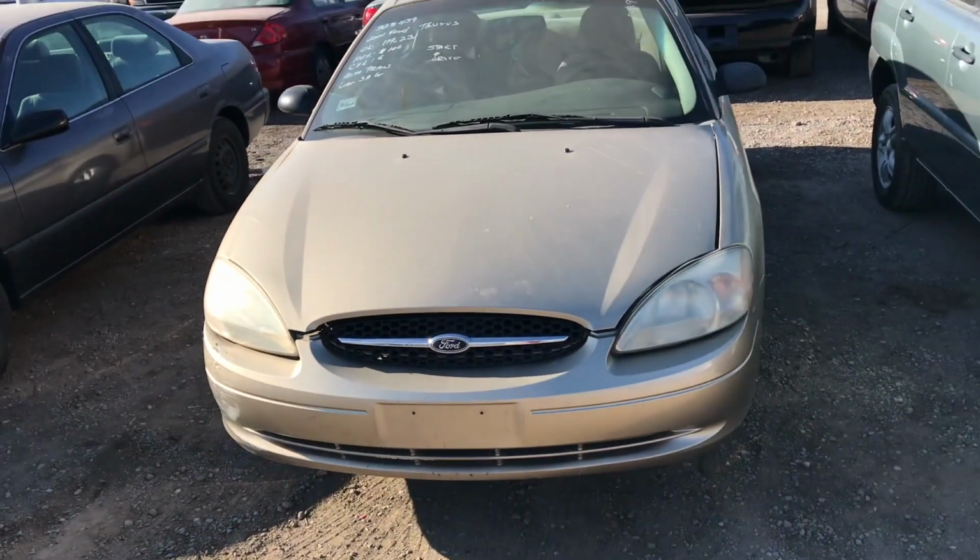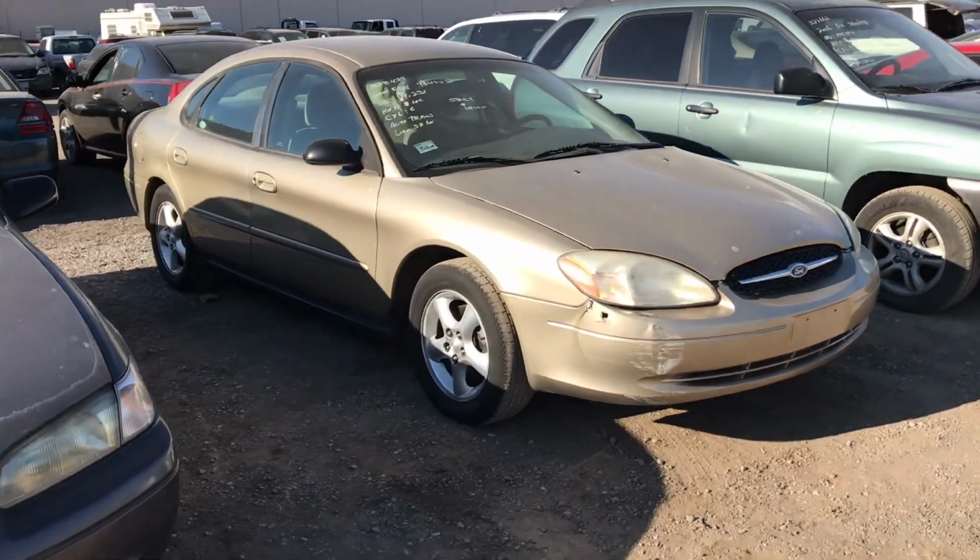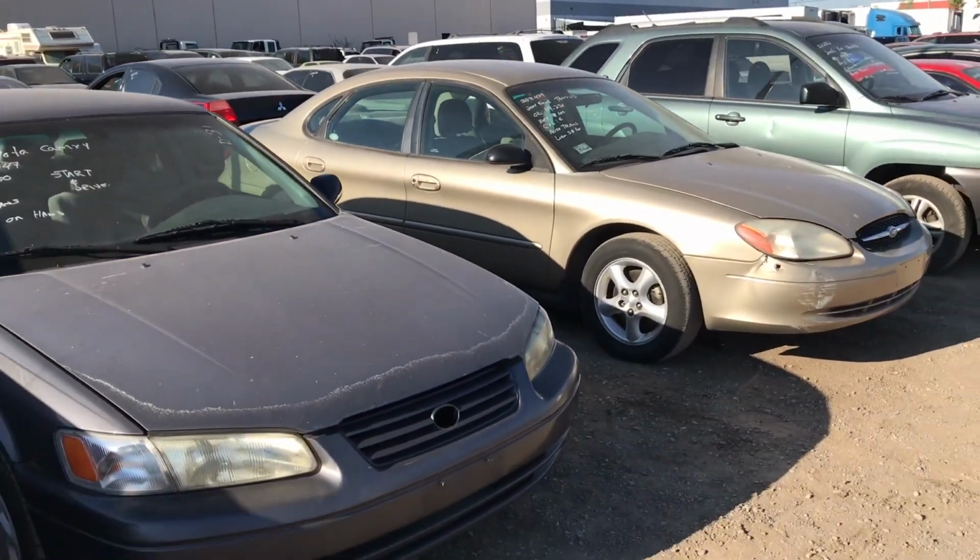So this seems like a pretty legit Ford Taurus, I'm sorry. Would you guys grab the Ford Taurus? Let me know in the comments below.